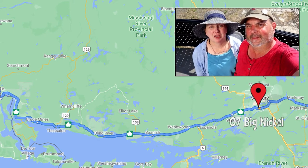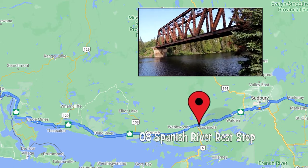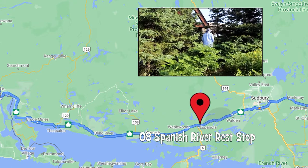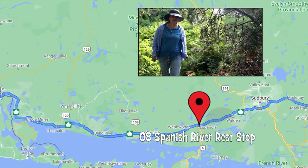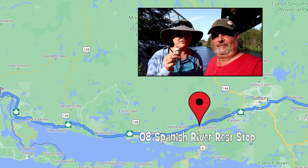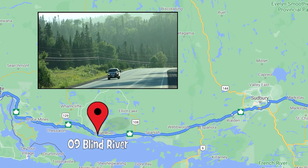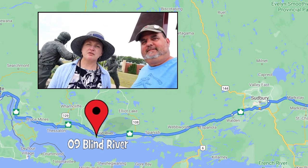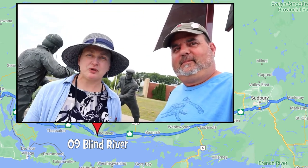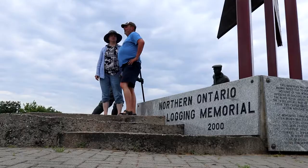Holy doodle, it's big. This is the twin bridges on the Spanish River. The Highway 17 waypoint at Blind River brings us to the Northern Ontario Logging Memorial.